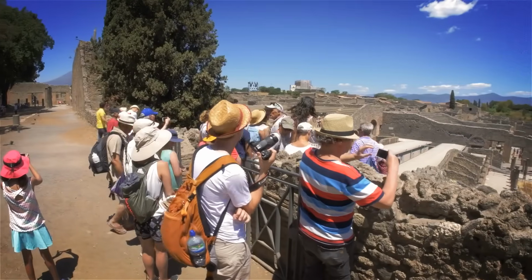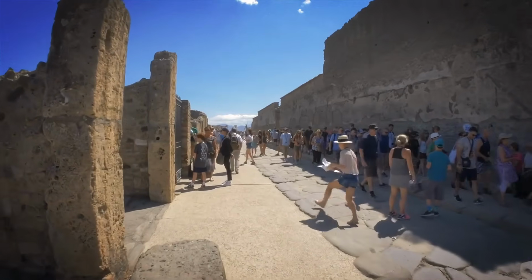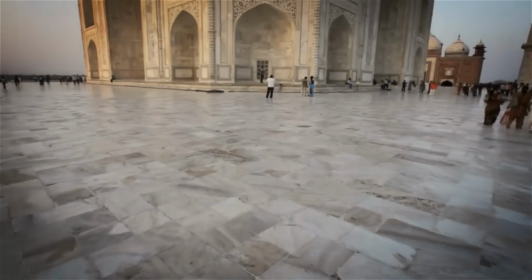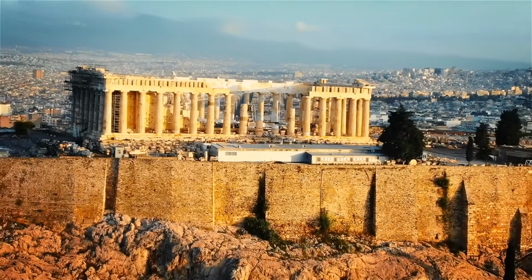And guess what? Pompeii is so cool that it made it to UNESCO's World Heritage List back in 1997. That's like the ultimate Hall of Fame for historical awesomeness. It also includes many other famous buildings and sites, like the Taj Mahal in India and the Acropolis of Athens in Greece.